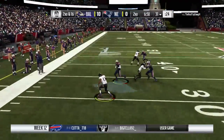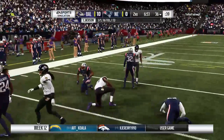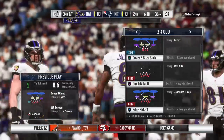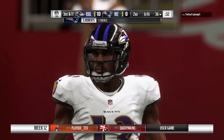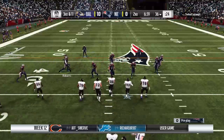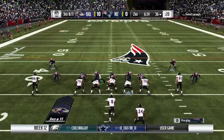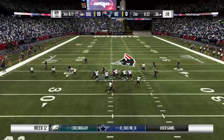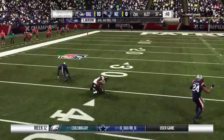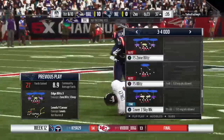Jackson. Man open left side is Brown. That catch good for 5. It's 3rd down. On 3rd down, Jackson. And able to find Conley. They give him 27 yards on the 3rd down conversion.